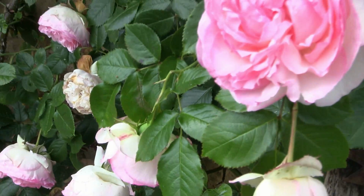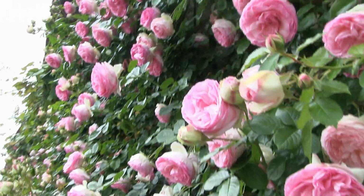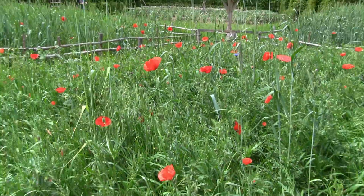He's rather fine, isn't he? But just look at all of these beautiful flowers here. These roses, aren't they just fantastic? Come right up into the sky. Take a look along the wall. Wouldn't you like the front of your house to be like this? Now the sunshine is out. What a difference it makes.